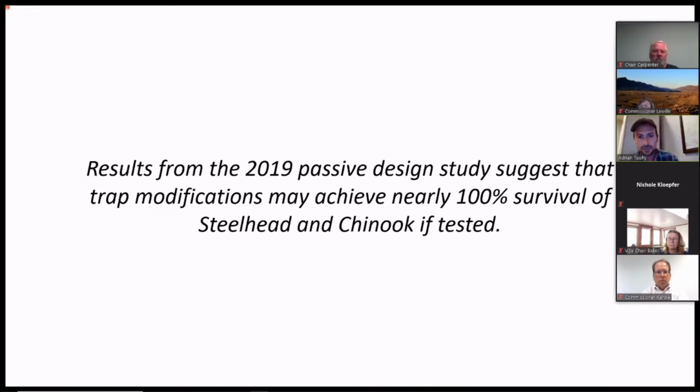And I think it's really clear to me that if we do test this for steelhead and Chinook, some critical limiting bycatch stocks, I think it's highly likely that we'll achieve survival near 100%, as we did for coho and for sockeye.